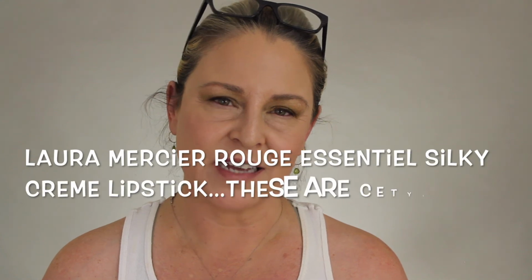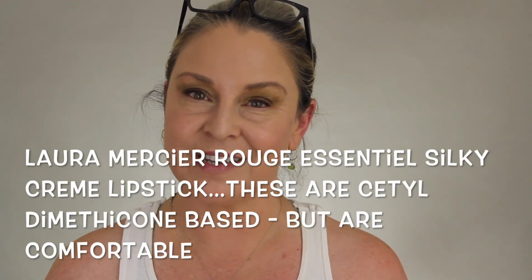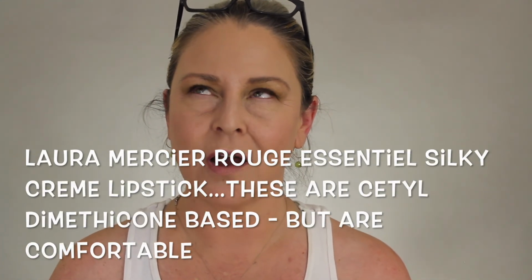And it took me a while. I looked through the ingredients of different things and finally it occurred to me, the lipsticks that aren't working on me that are doing this are dimethicone based. So the only lipstick recently that I've really loved are the Laura Mercier's that came out last spring. She has a beautiful selection of colors and they're comfortable and they don't disappear and they don't migrate. They don't migrate into the center or outside. So that's a lipstick I really like.